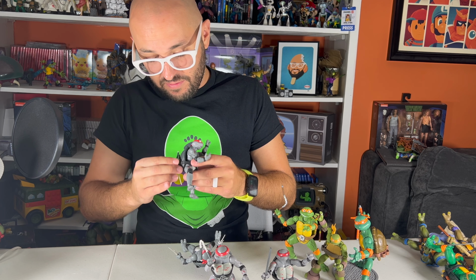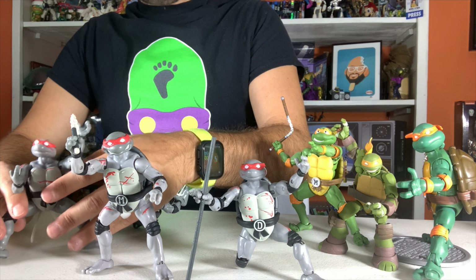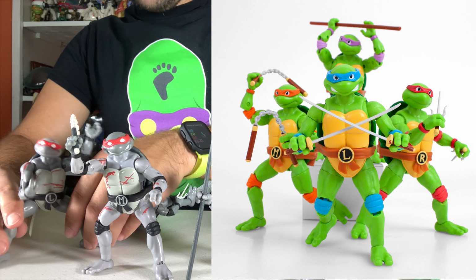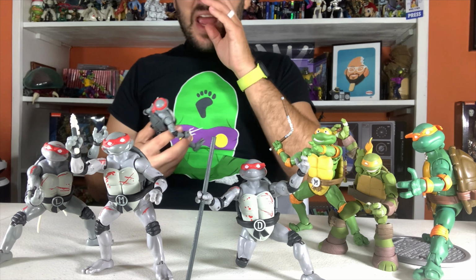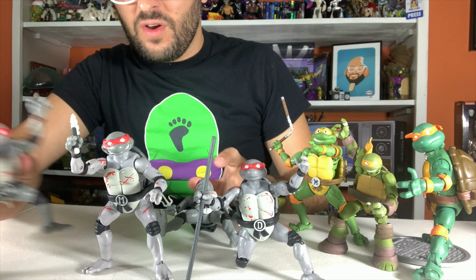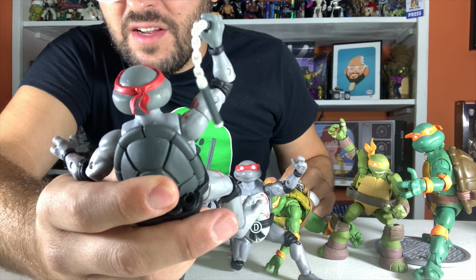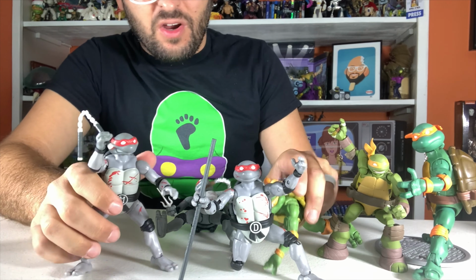They do have a typical color guide. I believe they're the style guide of the figures. So they're the bright green, not the hunter green of the actual cartoon show. And man, I hate these figures. Let's just get into it first. This is a really good example: I put an alternate head on it, and it's a different shade. Why is it a different shade? It's just bizarre.